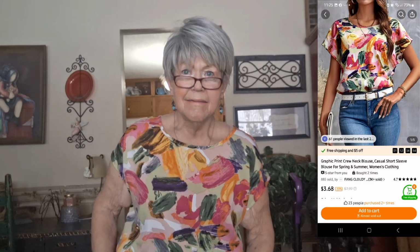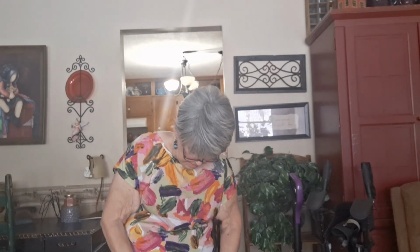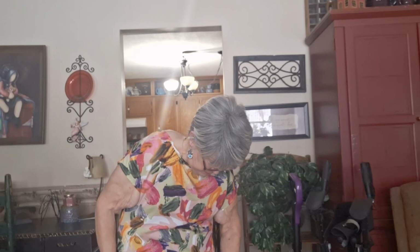Okay, this is the last one. There weren't a whole lot of tops to try on, but that's not to say there aren't going to be more. Oh, there are going to be more. Anyway, this is another one that has really pretty colors, I think. There's green and orange and yellow and beige. I wouldn't even know what to say the background is. I think it's just equally distributed.